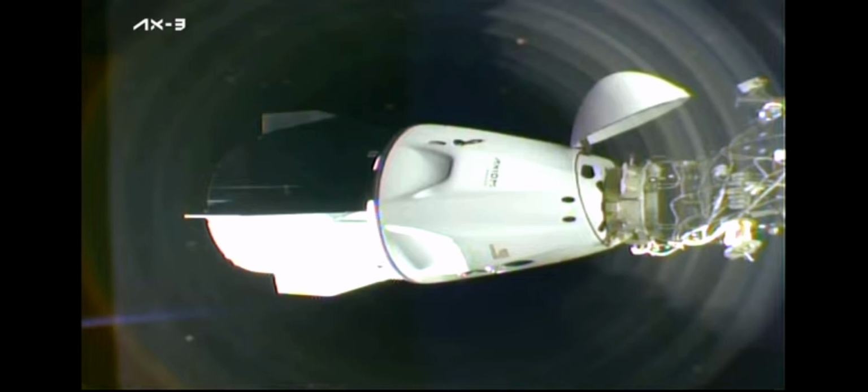Flight controllers monitoring the ring retraction and the alignment with the International Docking Adapter to proceed with driving those hooks. They'll be driven in 2 sets, gangs of 6, total of 12 hooks. They'll be driven again 6 at a time. The rated hook indicators are starting to form green, showing some good alignment, still tracking.